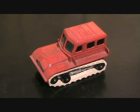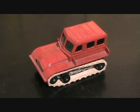I still have my original snow track, but it's missing the treads. They must have rotted away or something.